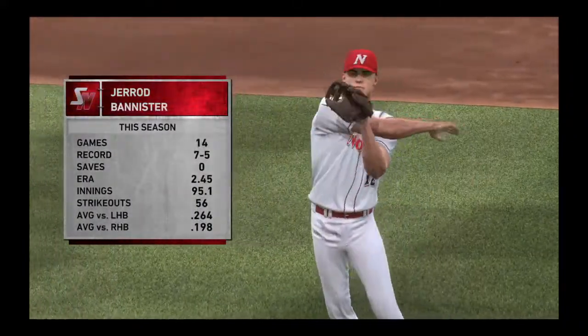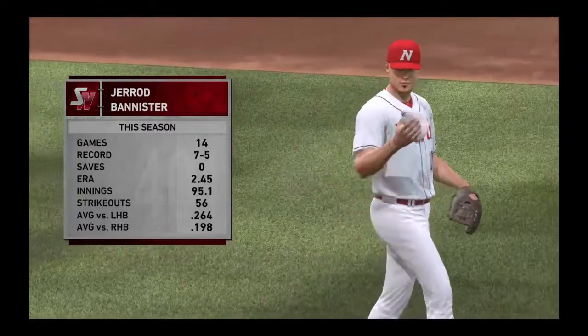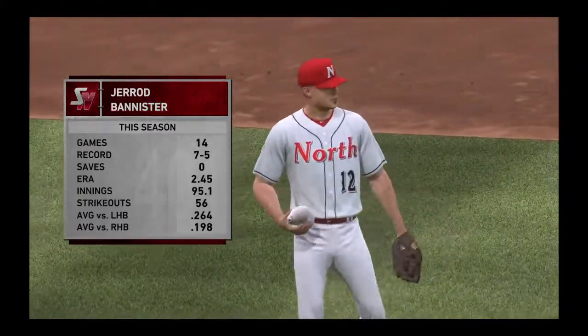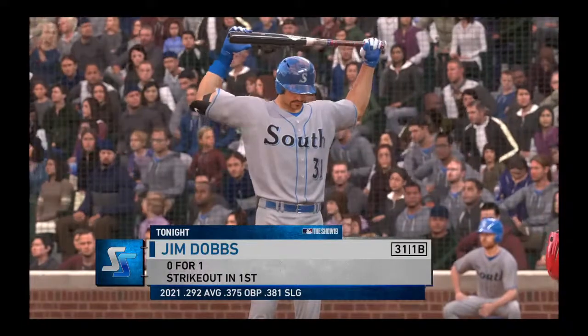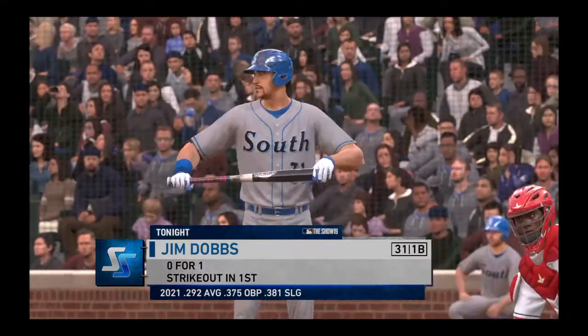Attention, please. Jared Bannister is on, and he'll take over on the mound in relief for the Southern League North, number 12, Jared Bannister. Ready for another chance. Leading off, Jim Dobbs, the first baseman, 0 for 1 in the ball game. Dobbs.